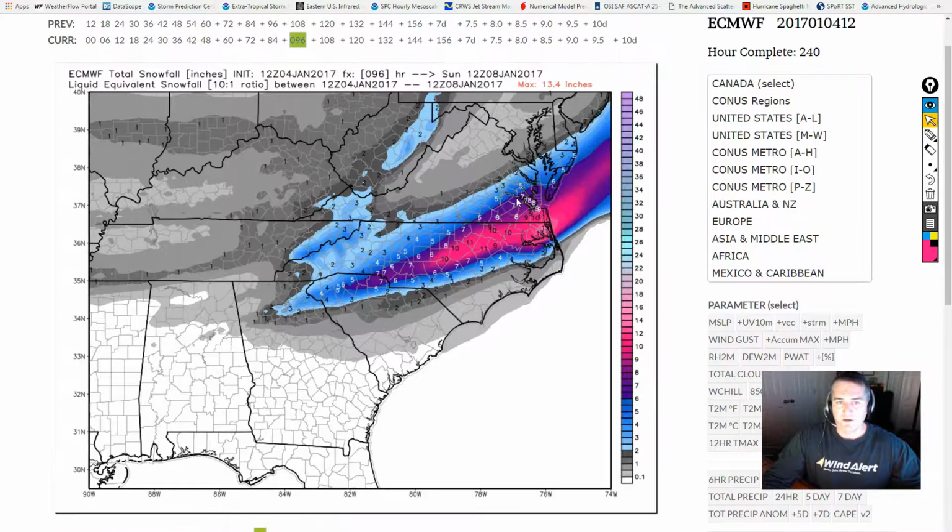That doesn't seem very reasonable at this time. I think that's a little bit high. I think it's incorporating some of the other liquid totals into that, and not just saying all snow, 10 inches. It might be more like 5 to 8 inches of snow, and then it's also encountering some of the other sleet and freezing rain or rain that falls before it changes over. So the number seems a little bit high on the Euro.